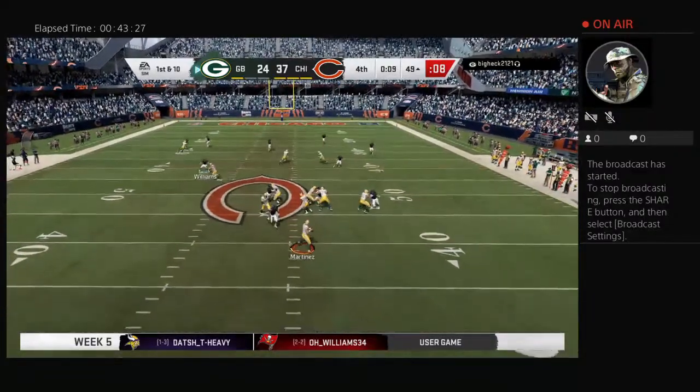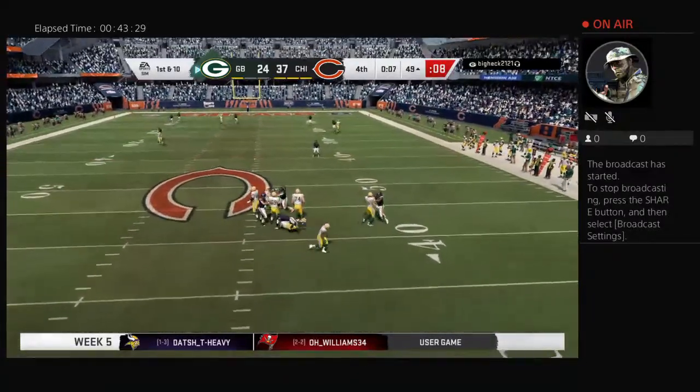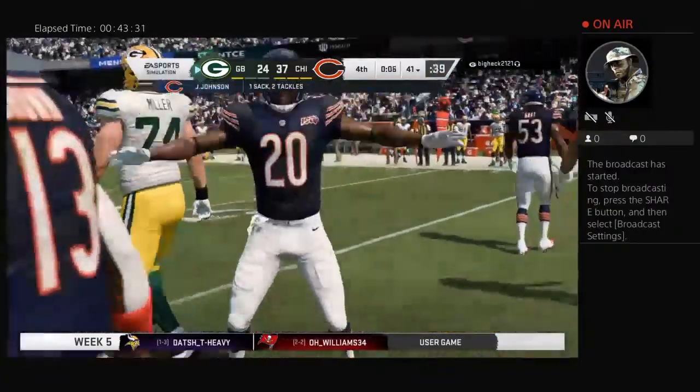Now Martinez. Following the fumble recovery, he'll throw. Nowhere to escape, and he goes down.